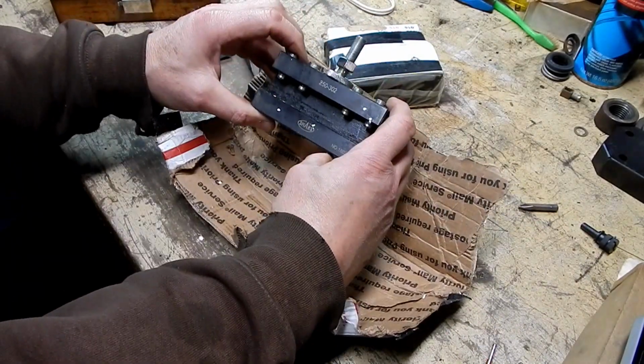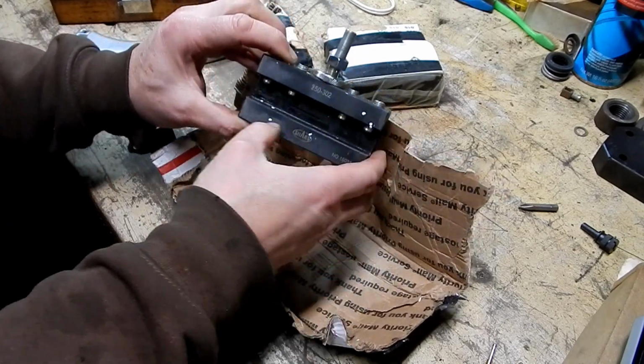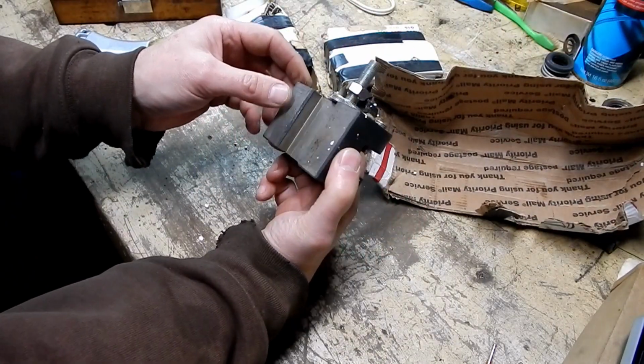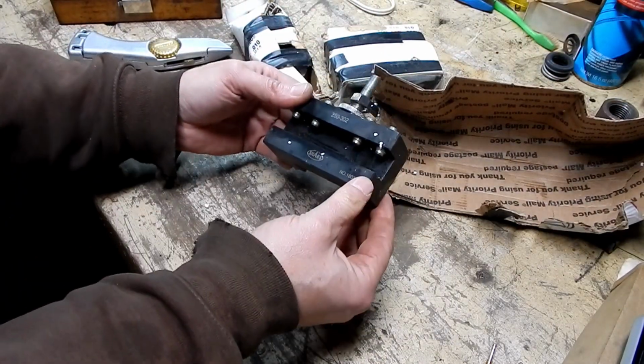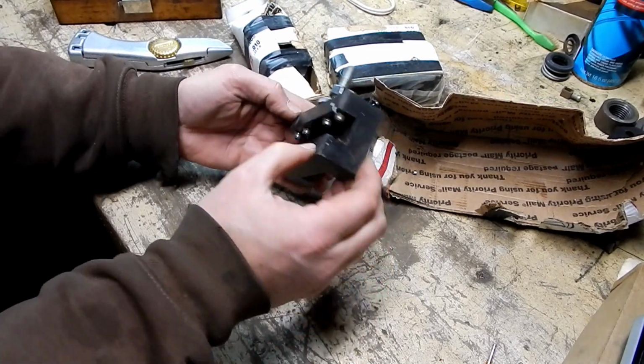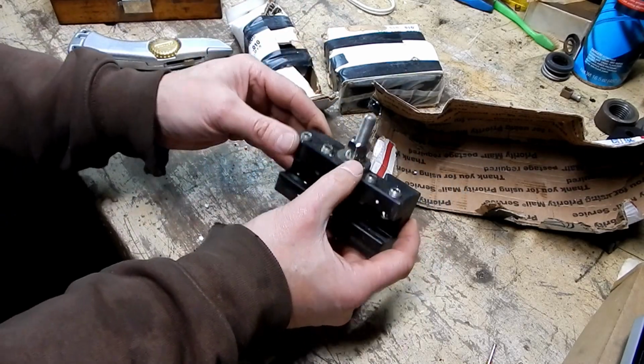This is a Shars brand, probably comparable to a CXA1. So it's an import, Chinesium, 250-302, but it's in excellent shape. It's just dirty, but it's in really good condition.